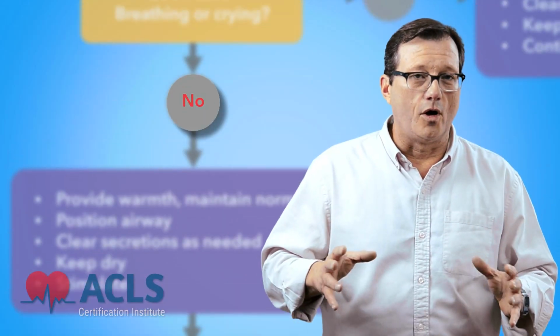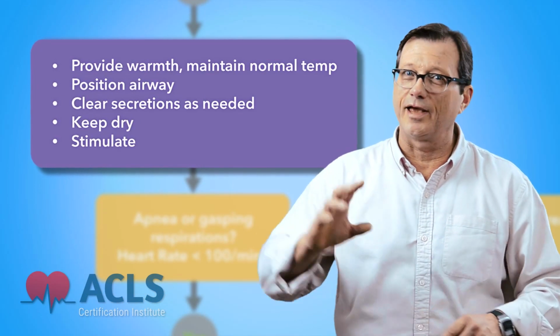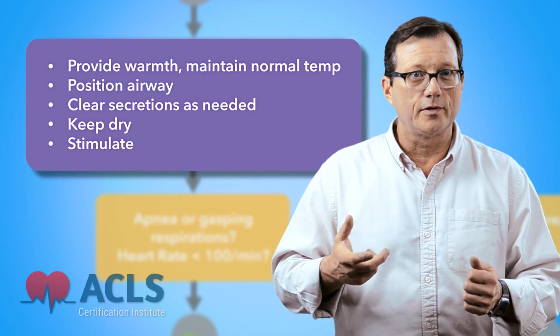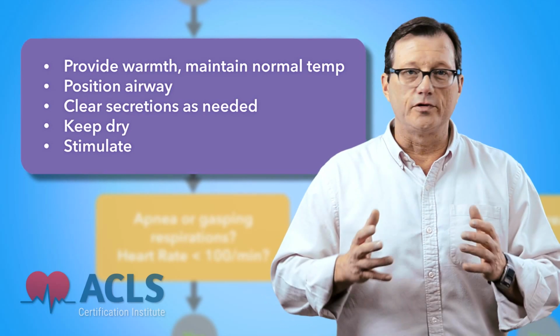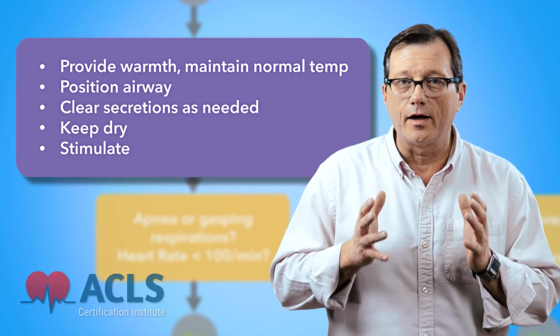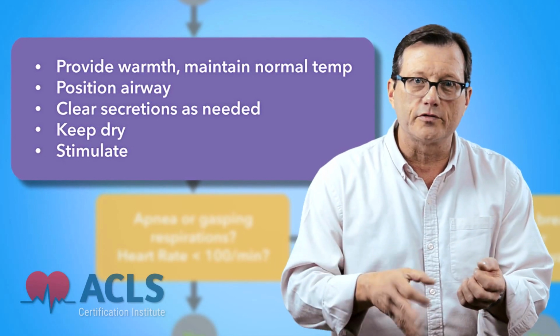Now, if the answer is no, we're going to continue to provide warmth, so if you're in the back of the ambulance, make sure that heat was cranked up before you ever get there. Clear out the secretions using a bulb syringe, starting with the mouth first, then the nose. Position the airway, make sure this child is able to breathe, and provide additional warmth and stimulation to this child. Keep them warm while you're stimulating them.